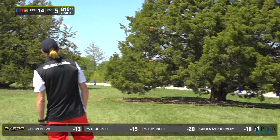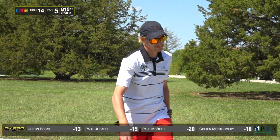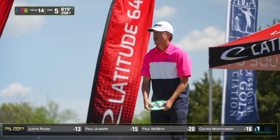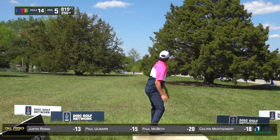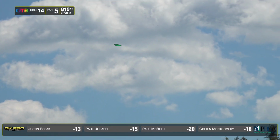Colten usually really good at throwing the shot too. I lost it, but I don't love the reaction. Could be out of bounds. No, it couldn't. Didn't see the graphic. Yeah. So maybe it kicked to the left. I'm not sure what happened on that one. Yeah. Oh yeah. That's what you want.